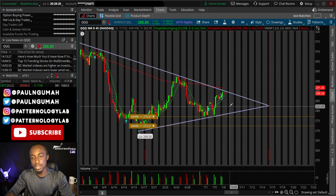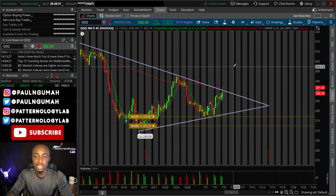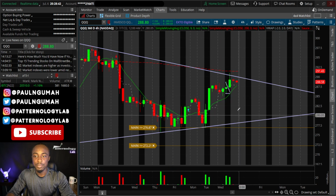If there is a massive gap down, and by massive gap down, I'm talking about like negative 0.80 or negative 0.90%, right? There will be a massive panic in the morning, and we could just see an all-day fader in the majority of stocks in the market. And it's not something that is uncommon.